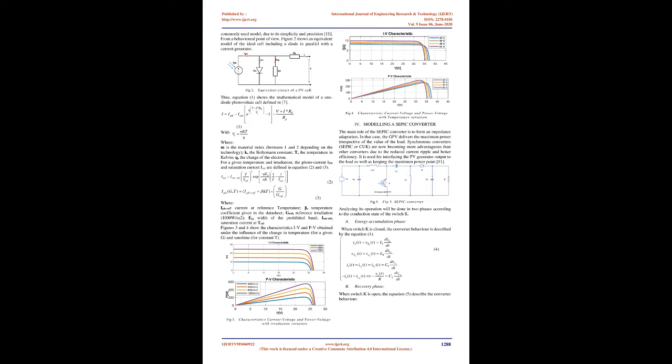The objective of this work is to improve the energy efficiency of the standalone PV system using a SEPIC converter. It is controlled by a conventional PNO MPPT as well as a conductance increment, where the output is used as a reference for the PI voltage regulator.